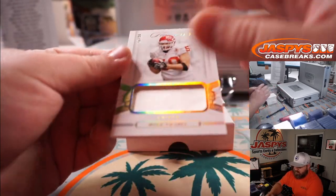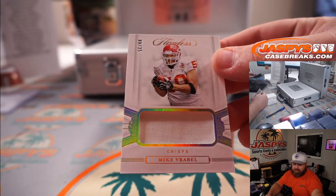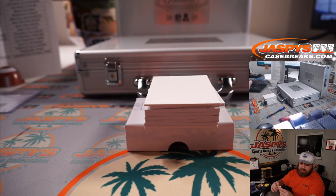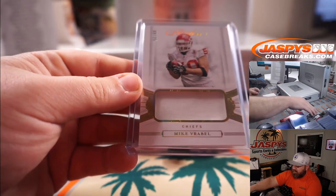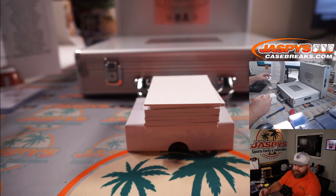This one is a jumbo relic of Mike Vrabel, Chiefs edition, 6 out of 25. Kansas City Chiefs is Paul Norden. It's kind of funny. That's the last team you kind of expect Mike Vrabel to be a part of, right?